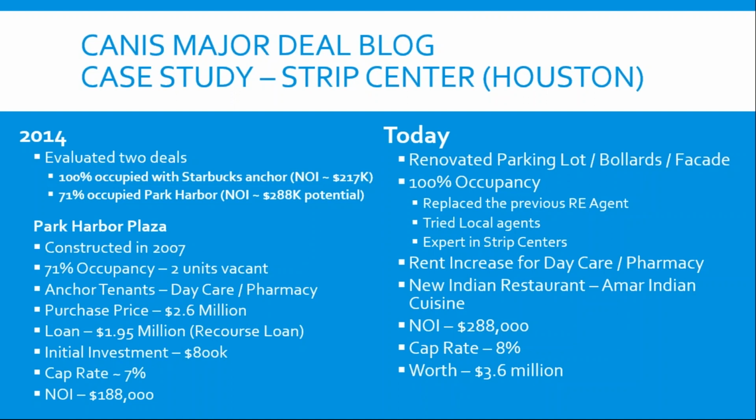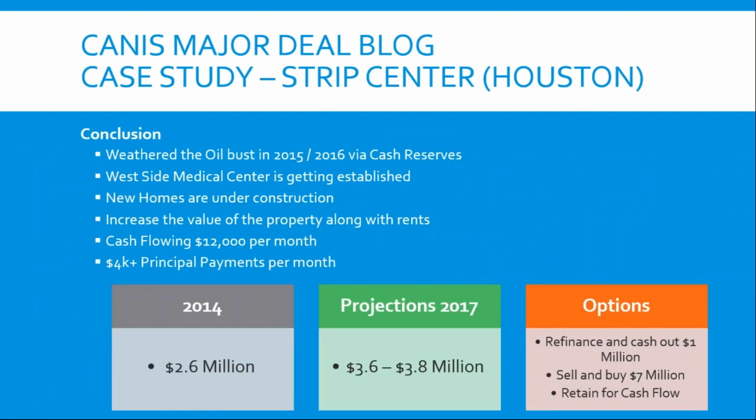So, conclusion: we weathered the oil bust with cash reserves. Westside Medical Center is getting established. New homes are being constructed in the Baka area. New strip centers are coming up along the way. It's a growing population and a growing market. We were able to increase the property value by bringing in 2 new tenants, and it's 100% occupied, along with rent increases. Today it's cash flowing about $12,000 per month, and $4,000 a month goes towards principal payment.